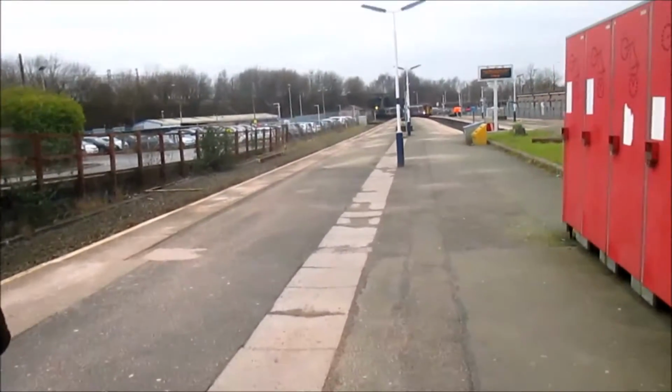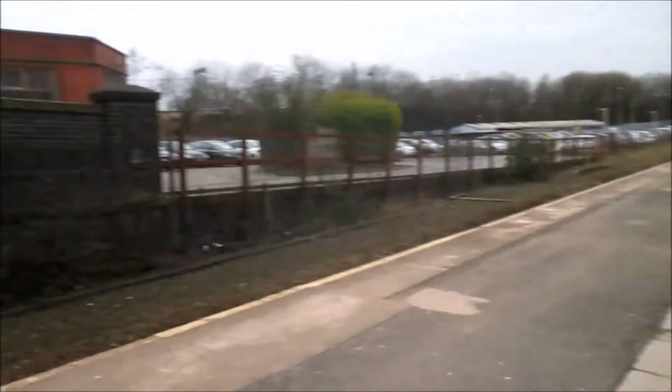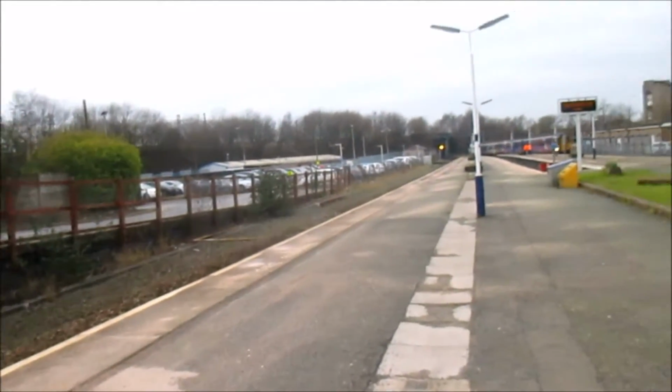Wigan Wallgate and Wigan North Western are so close that they're both the same station, but they are technically two separate stations. Irrelevant, because today we're going to explore both.